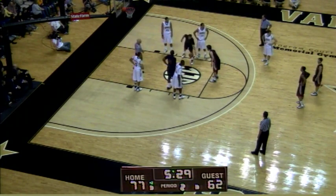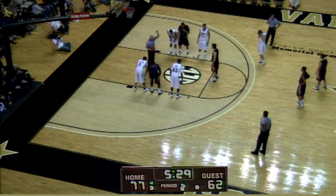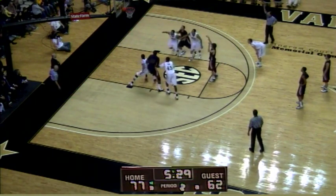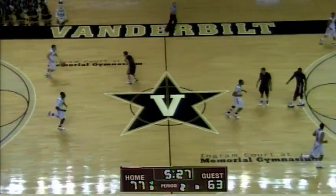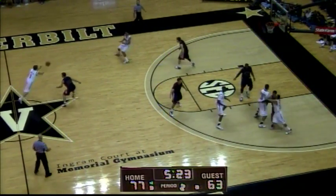First one's good. 16 for Dellavedova, 10 here in the second half. 77-62. Second one on the way, also good. 17 for him. 77-63, 5:25 to play. Vanderbilt into the front court.